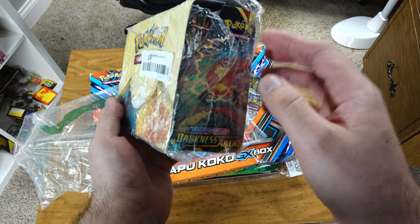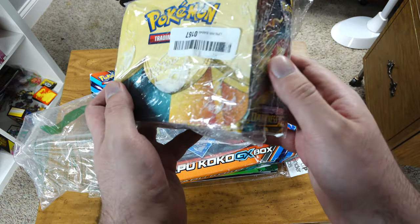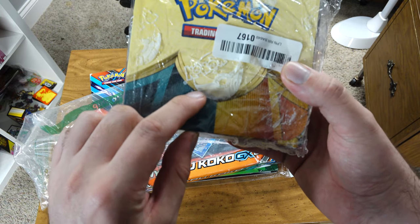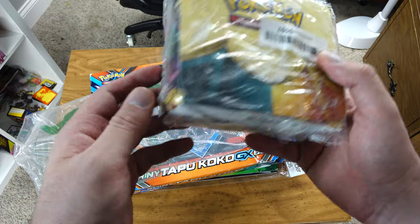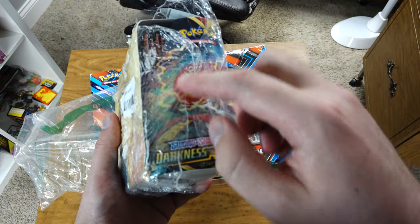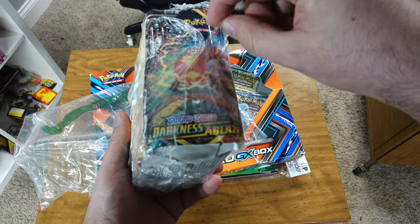Now, it does have a blowout right here, right? But if you can tell, this is the original shrink wrap, which is interesting because it also has a blowout down here. Now there's some tape here, so it definitely was opened on this side.